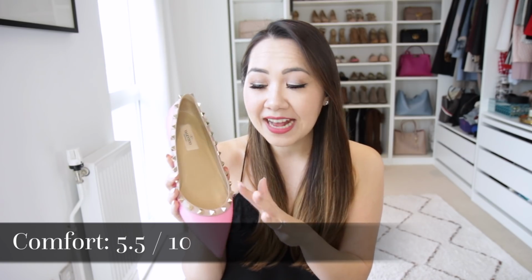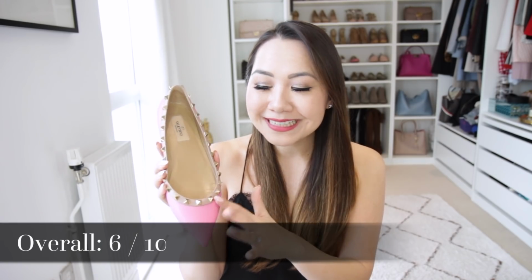It's mainly the comfort factor which makes these a little bit more uncomfortable to wear. So if I had to rank them in terms of comfort, I would say probably maybe like a 5.5, something like that. And in terms of an overall ranking of the shoe, I maybe bump it up to a 6 just because I think they look really nice, but essentially the comfort level does bring them down. Next up are my beloved kitten heels.